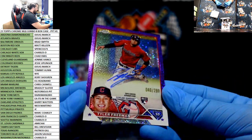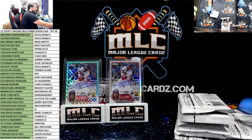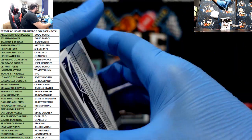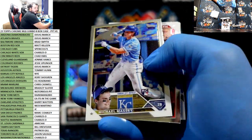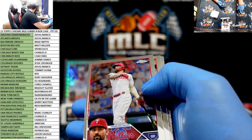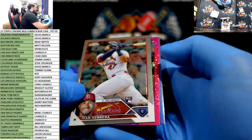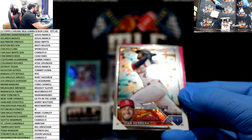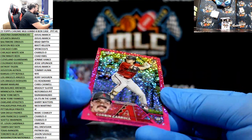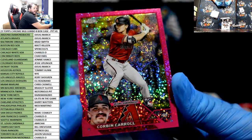Tyler Freeman for the Guardians, purple speckle auto to $2.99. Johnny B. Ryan Bello, refractor. Scherzer. Wow. Corbin Carroll. Oh, it's a 350. Damn. We'll take it, though.